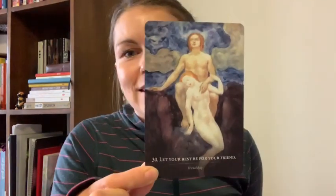Our conscious card is friendship. Let your best be for your friend. So I already see the correlation. So giving and let your best be for your friends. So I think those cards are very connected here. Number 30. And let there be no purpose in friendship save the deepening of the spirit. For love that seeks aught but the disclosure of its own mystery is not love, but a net cast forth. And only the unprofitable is caught. And let your best be for your friends.